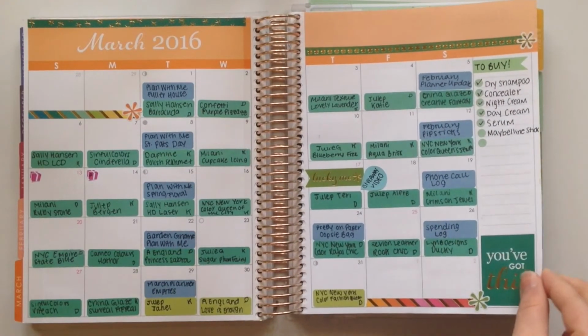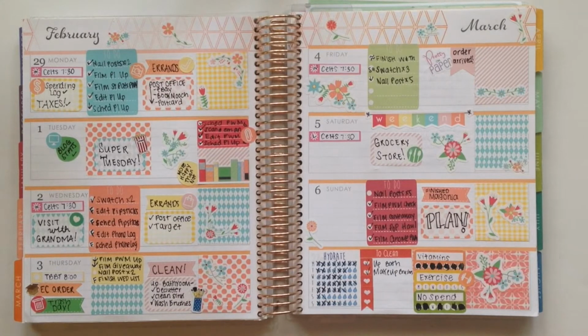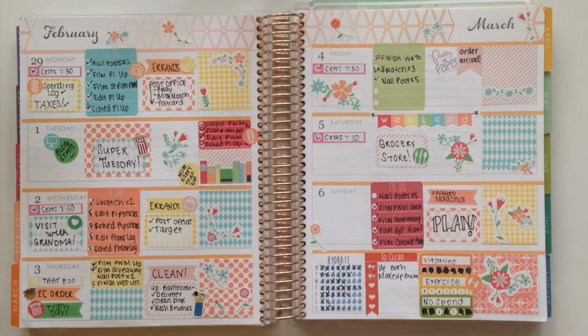And now let's go ahead and flip into my weekly spreads. I actually have plan with me videos for 3 out of the 4 weekly spreads, and I will always link them with an iCard as soon as I flip to the spread. So this is my spring floral plan with me, and I used the pastel floral weekly kit from Oh Hello Stationery Co. This is definitely one of my all-time favorite planner spreads.